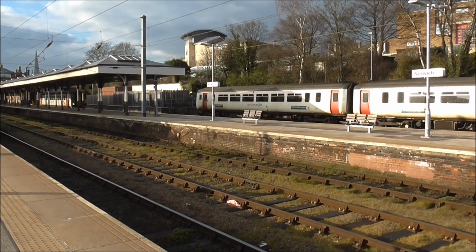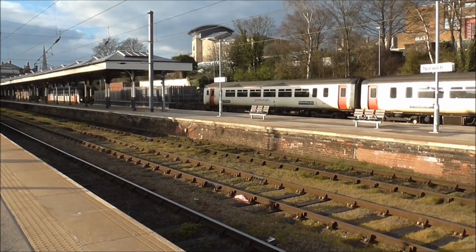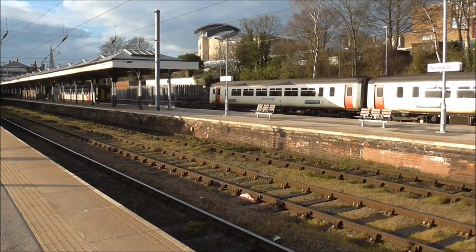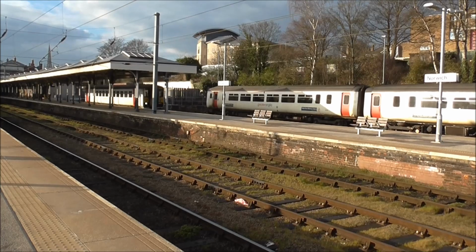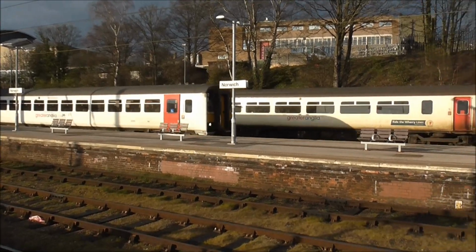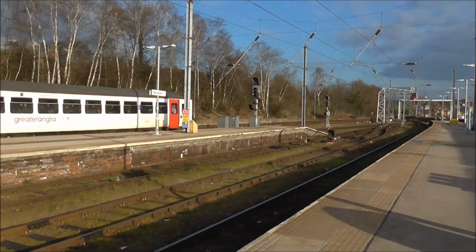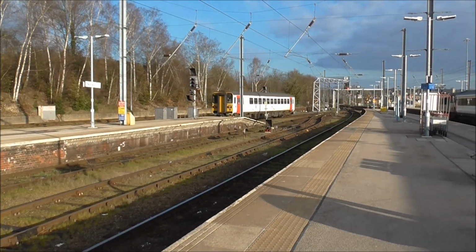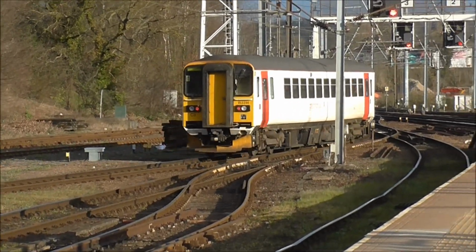Right, we've got 153 314 about to depart. Welcome to the 1645 service to Sheringham. Off it goes. Fairly full of passengers, this one. No surprise, really, when it's a one coach train working an evening peak service. Off it goes.